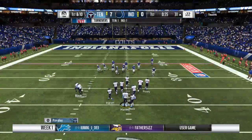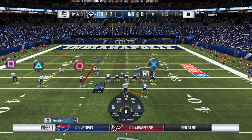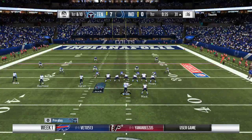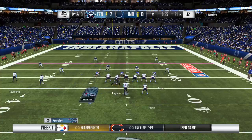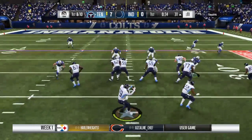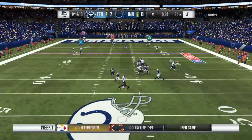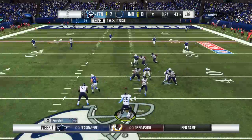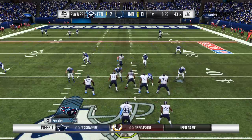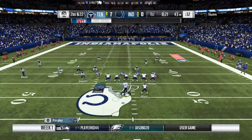Line of scrimmage, the 31 now on 1st and 10. Following the interception here, Mariota. And he'll be brought down by the Colts. John Simon coming hard that time. He's able to run him down for a loss of 12.